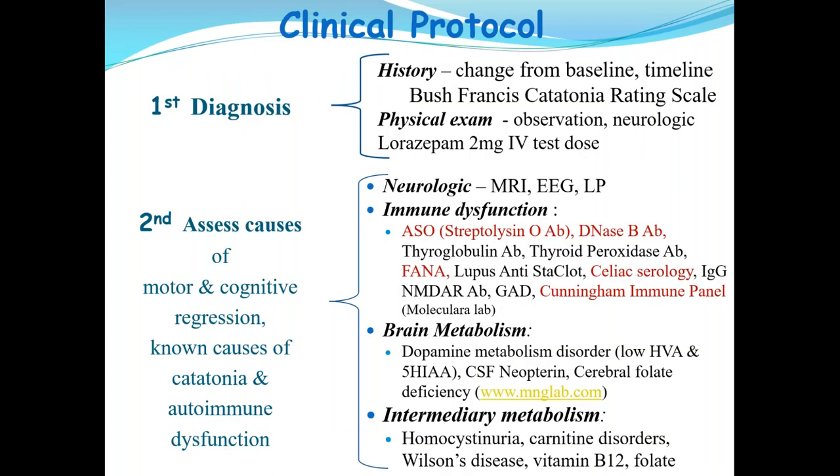So the clinical protocol, and I'm not going to go through this in great detail because it's written up both in papers that have come out, and one that we've just submitted as well. You start with a history, baseline, and a timeline, and do the Bush-Francis scale. Physical exam, it's observation, it's neurologic, and then that 2 milligrams. And I use IV lorazepam as that test dose. And I do this at the first clinic visit, though I've spent a fair amount of time before getting family history forms and health history forms and talking to the parents.